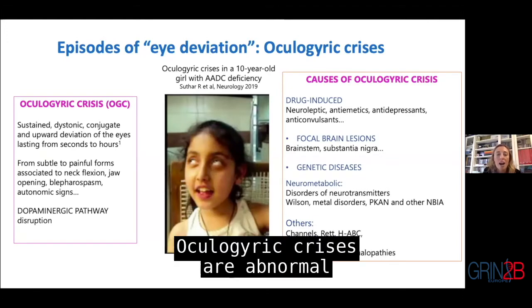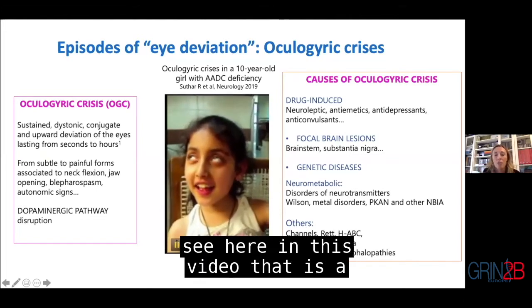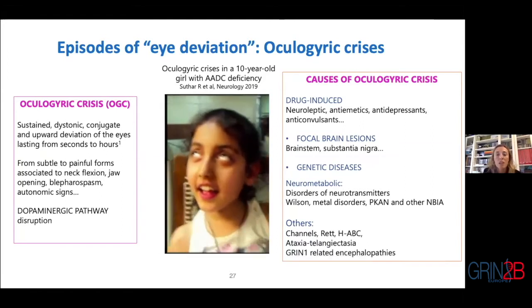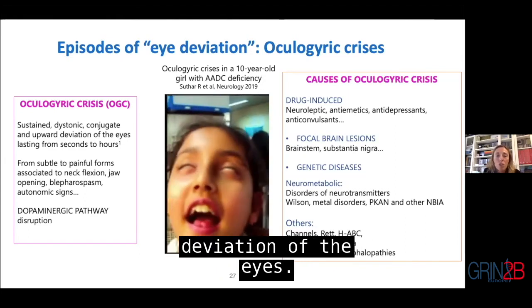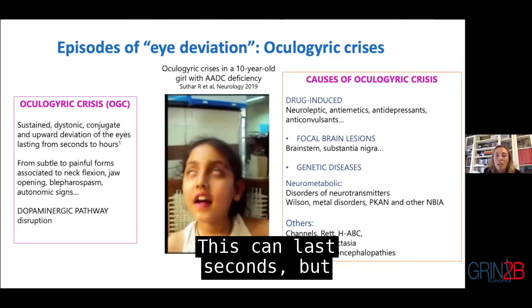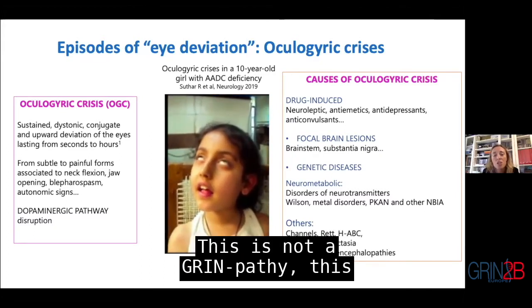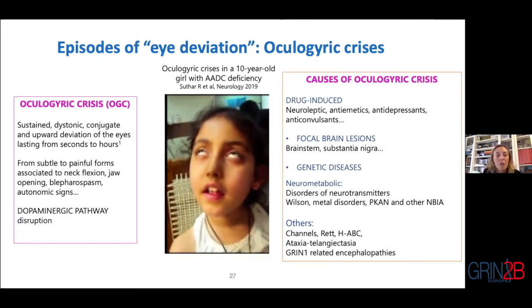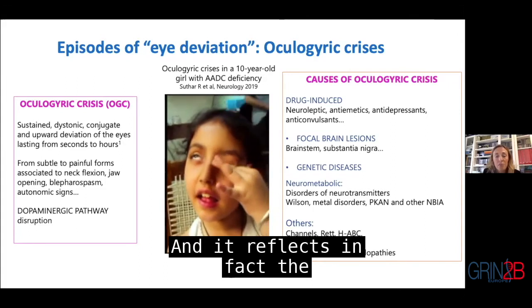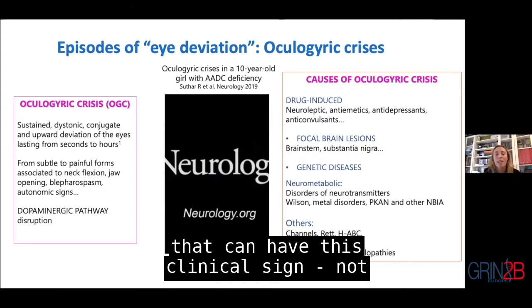Ocular crises are abnormal movements of the eyes, as you can see here in this video. That is a publicly accessible video. Look at this child with this sustained conjugate upwards deviation of the eyes. This can last seconds, but sometimes hours. In particular, it can last hours in this disease. This is not a GRINpathy, this is an AADC deficiency, another kind of neurotransmitter disease. And it reflects, in fact, a dopaminergic pathway disruption. There are many other disorders that can have this clinical sign, but not many, just some of them.